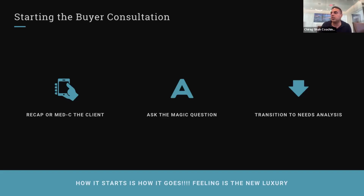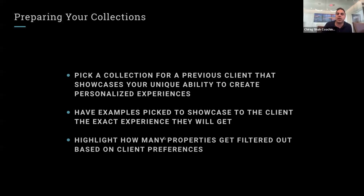Feelings are subjective. There's no right or wrong answer. And then you transition to the needs analysis. Just remember, feeling is a new luxury. You want people to feel seen, heard, acknowledged, meet them where they are. But there's a thing in sales that you do when this actually happens, and we'll get into it. It's called the gap. So before you go into this part, you want to have a collection that you did with a previous client.